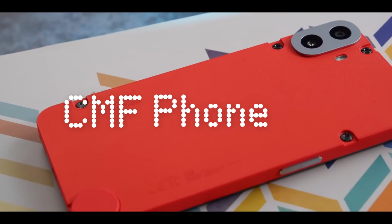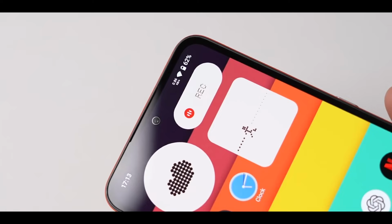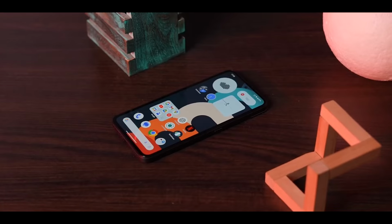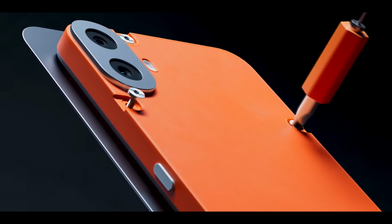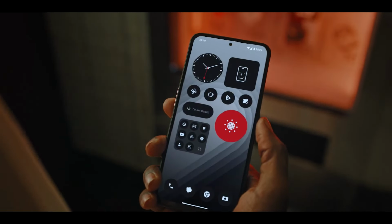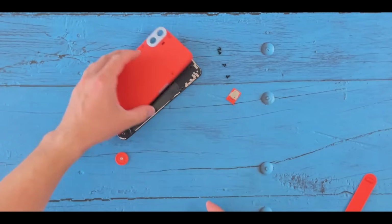This is the CMF Phone 1, and it's the most fun and the best budget phone you can buy right now. At a glance, it puts lots of smartphones to shame. It has an interesting design that other brands don't offer.